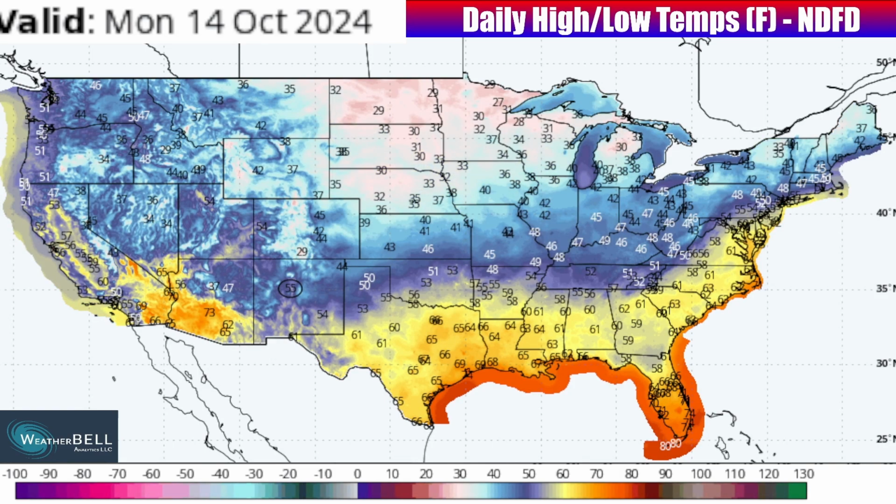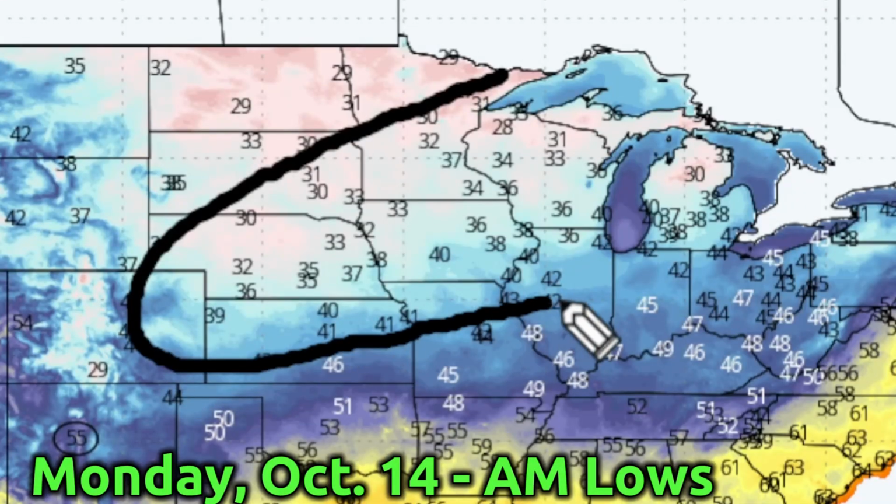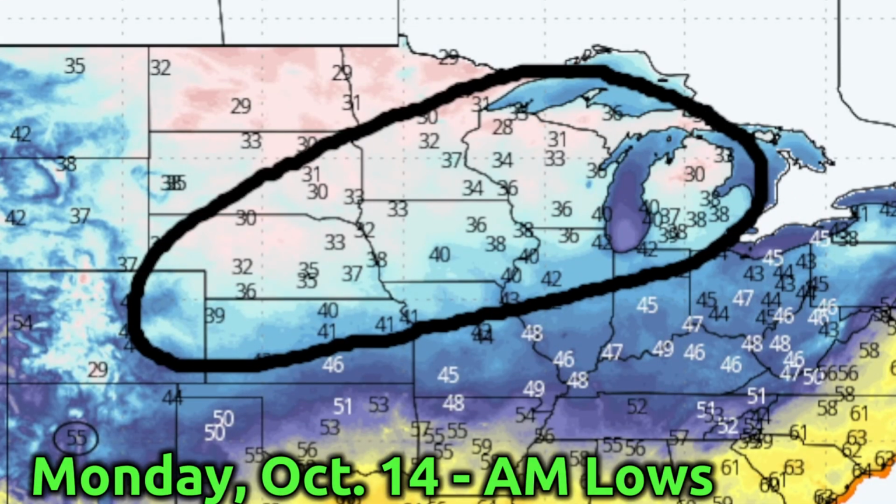Now we go into our Monday morning and you really start to see the cool down shifting south. We've got the 40s now shifting into some areas of Kansas, Missouri, over to Kentucky, the central Appalachians, over to the New England coastline. And then deeper up here through some of the cooler areas you can see from Nebraska into Iowa, Wisconsin, and into Michigan. This is kind of that freeze line.